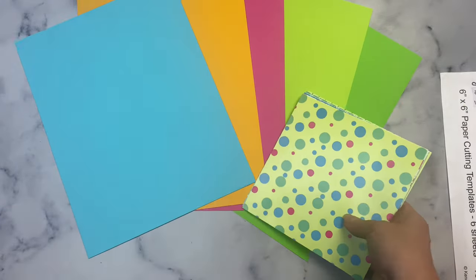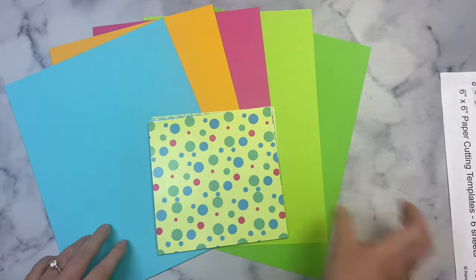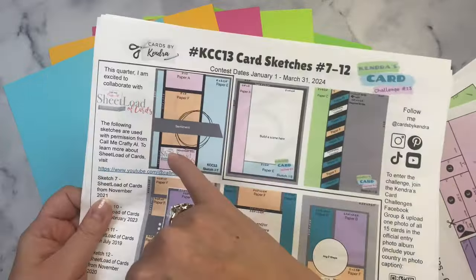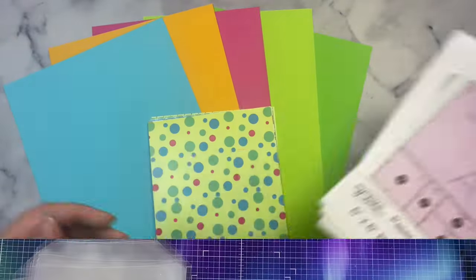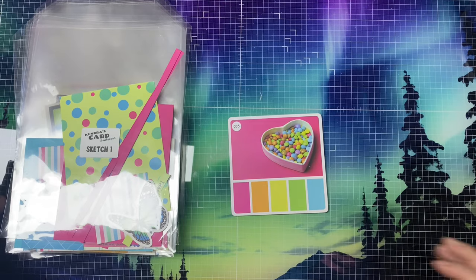So off camera, I went ahead and cut all of my papers and my layers and decided how I wanted to decorate the cards. I have everything placed in these numbered storage sleeves, and I have to apologize for the glare from my light. One of my studio lights busted, so I'm having to use a ceiling light, and it's right over the left-hand side of my board.